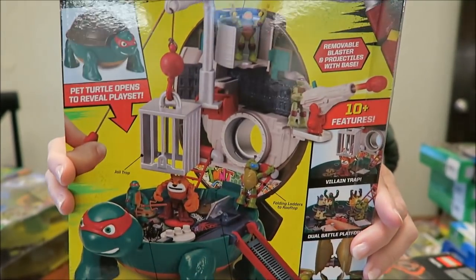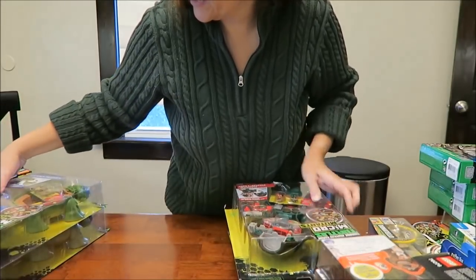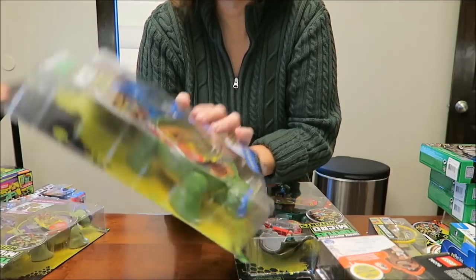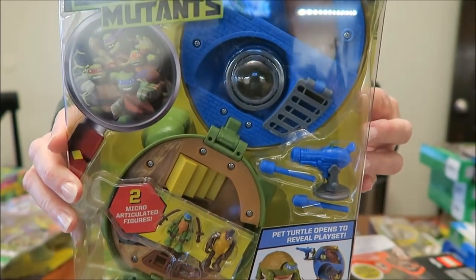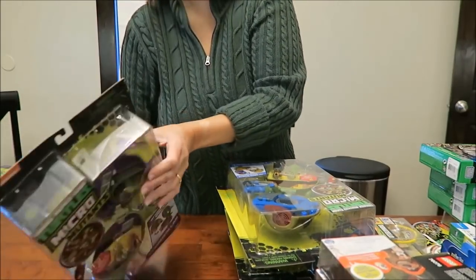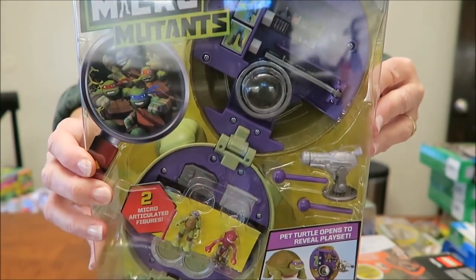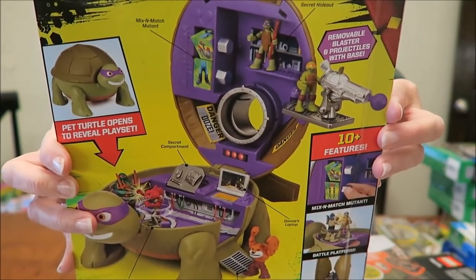And it looks pretty cool on the inside. I like these little things too. I think they're really neat. These are things that he'll have to keep up from his sister. Leo's Dojo. I think you get a better sense of it when you see the picture on the back. And Donnie's Lab. This one's pretty cool looking. I like that.